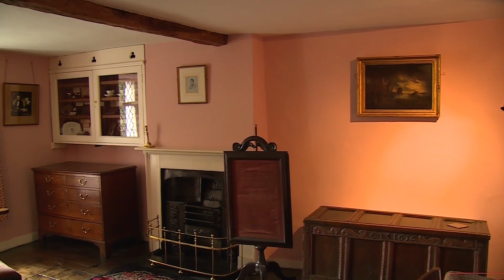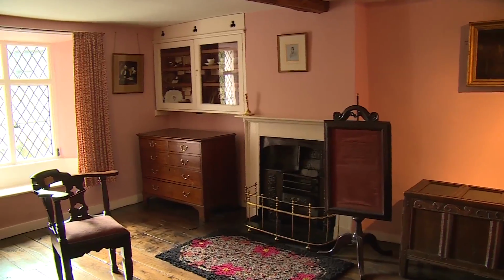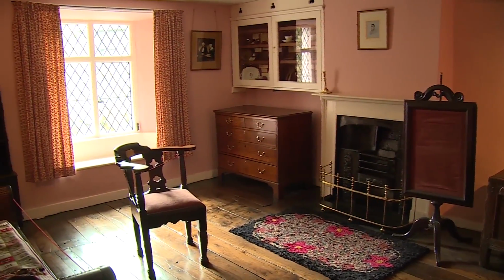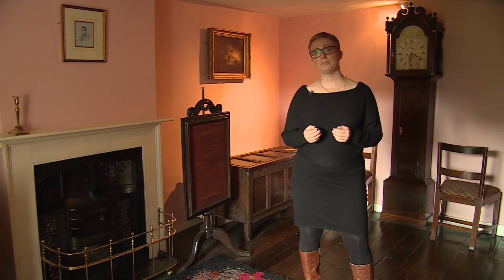This is the upstairs sitting room where William would have written some of his most famous poetry. Dorothy's journals show her considerable skills as a writer too. The journals are a different kind of writing to the poetry that William wrote, but they're similarly alive to the beauties of the landscape and to the poverty of those who lived around them.